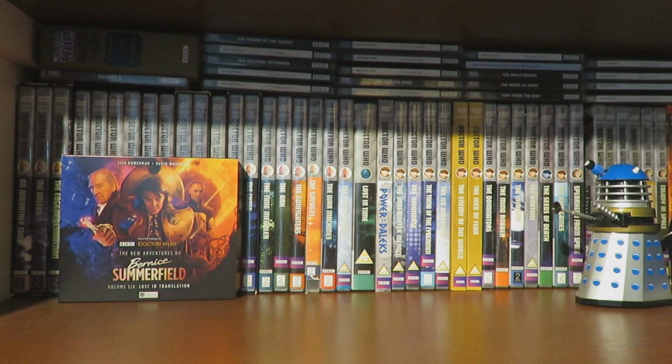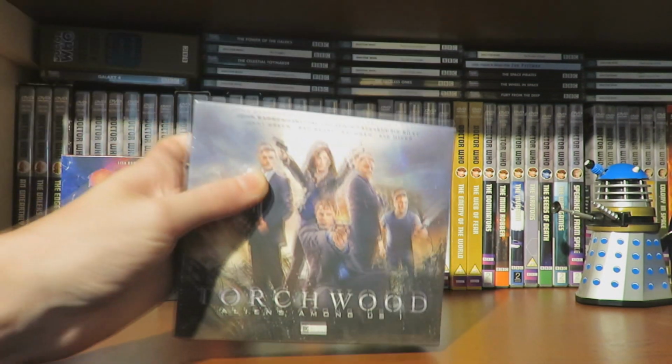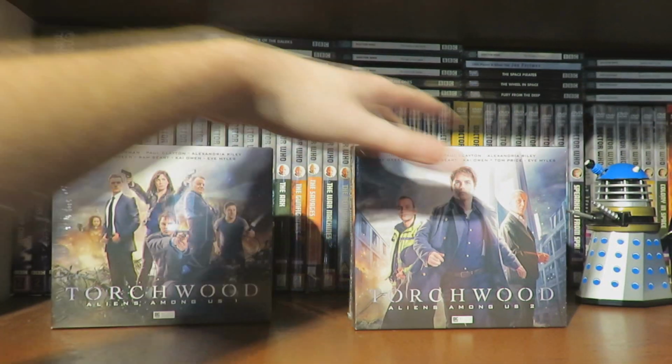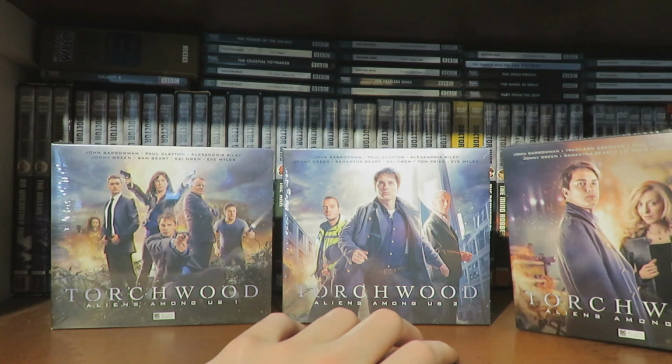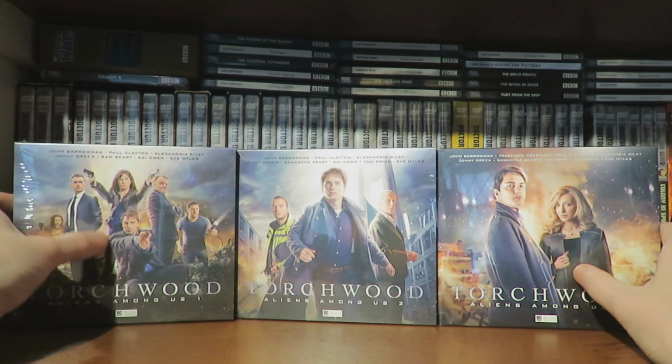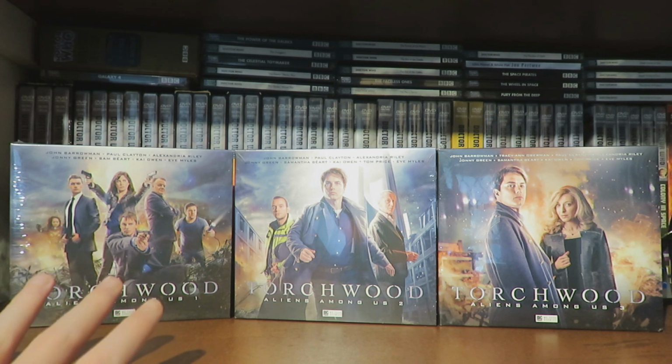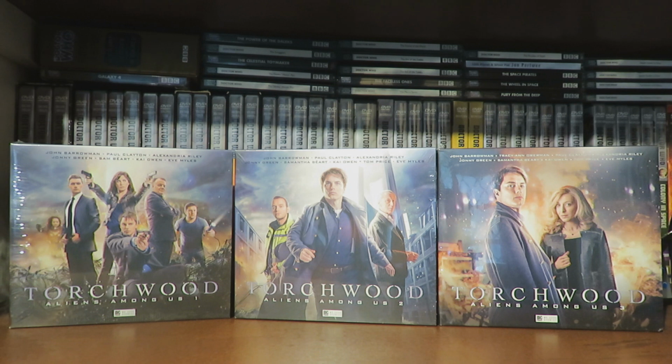Another Big Finish sale offer I took advantage of was the Torchwood Aliens Among Us bundle, so Volume 1, Volume 2, and of course Volume 3. Now I recently, over summer, rewatched Torchwood, watched the whole series, and I thoroughly enjoyed it, and obviously Big Finish have done a continuation. This is essentially Torchwood Series 5, and I looked at the bundle price back in June, July time, and I was like, I'm not paying £90, and they had it on sale fairly recently, so I took advantage of that and got the whole bundle.